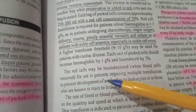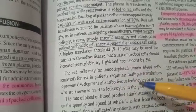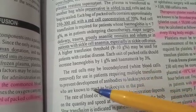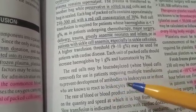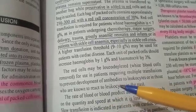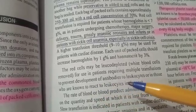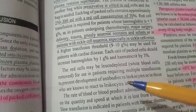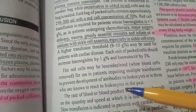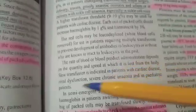The red cells may be leukodepleted, meaning the white blood cells are removed from the red cells, for use in patients requiring multiple transfusions, to prevent the development of antibodies to leukocytes, or in those who are known to have reacted to leukocytes in the past.